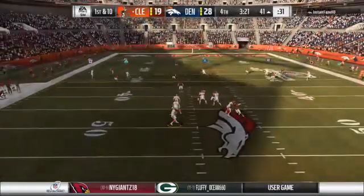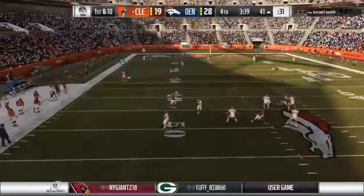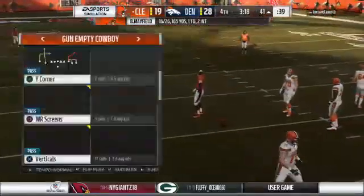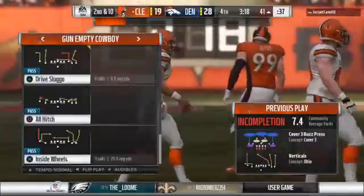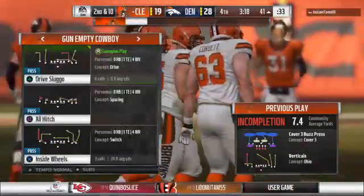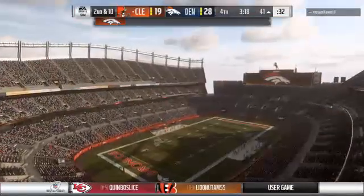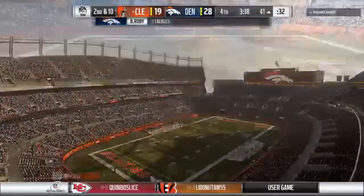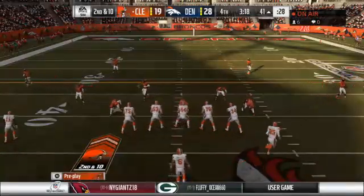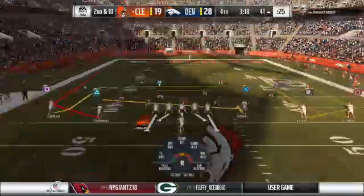On 1st and 10, Mayfield being chased out left. And he takes a shot on the release as this will be incomplete. We've seen this quite a few times in this game. Offensive line unable to keep leverage, unable to keep people away, facing a lot of pressure. Fortunate just to get rid of it. One of the reasons they're down is that inability, though, to stop the pressure. We saw another example of it there.